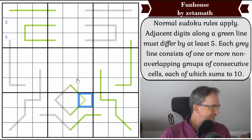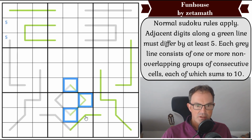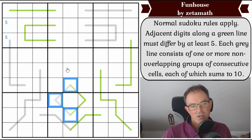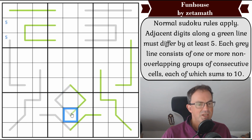So remember, this chair's going nuts. Remember, we have to oscillate polarity along the green lines. So let's think about this 3-cell 10 line here. Can we split this up in any way, or does it have to be all 3 of those digits adding up to 10? Well, I think fairly clearly it has to be all 3 of those digits adding up to 10. If we try and split this up into a 2 section and a 1 section, the 1 section will be a 10 on its own. That's nonsense. So those 3 digits add up to 10.